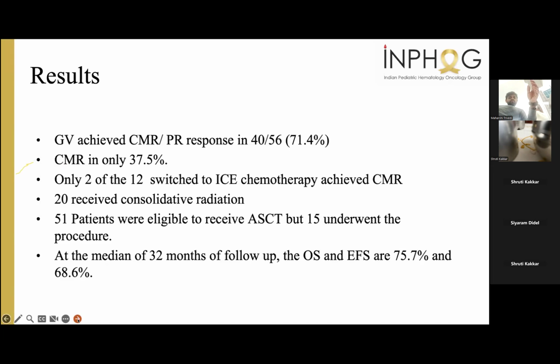So what we could finally conclude is that GV can achieve a response equivalent to other protocols. Complete metabolic response, again highlighted as in the previous study, could be achieved in only 37.5% of patients. Only 2 of the 12 patients switched to more intensive chemotherapy achieved complete metabolic response. So probably switching to alternative treatment protocols at this point, maybe immunotherapy, would be more prudent. Next slide.